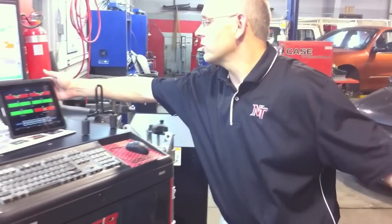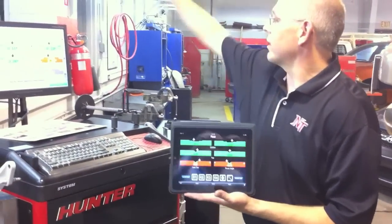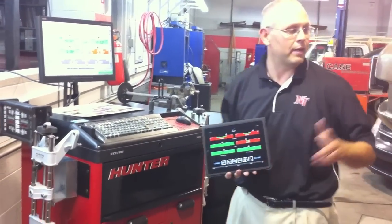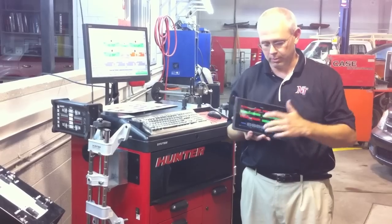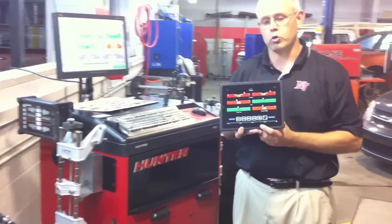One of the ones we're most excited about is the Hunter Engineering Alignment App. This application allows students to use their iPad to take full control over the alignment machine. When they're performing an alignment procedure, like we have going on with this Honda car here, they can control the alignment machine totally with their iPad. The iPad becomes a remote control.